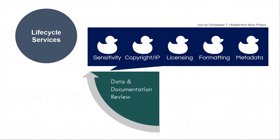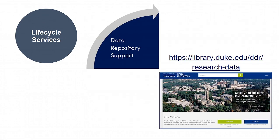For data and documentation review, the pain point we are attempting to alleviate here is getting all of your proverbial ducks in a row as it relates to preparing data for broader sharing. This involves identifying appropriate metadata standards, reviewing and providing suggestions for documentation, guidance on intellectual property or data sensitivity issues, and how to prepare your data should you wish to deposit it with Duke or another repository determined by funder, publisher, or discipline. And finally, there is that pain point of where to publish data when it hasn't been stipulated by funder, publisher, or discipline.